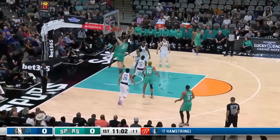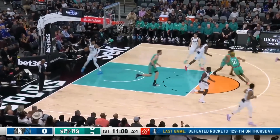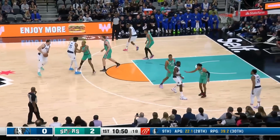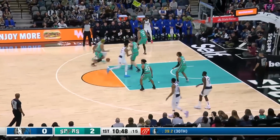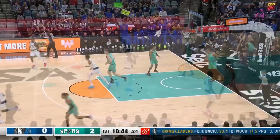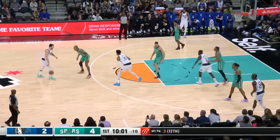Trey Jones, pocket pass, Jakob Poeltl for the first bucket of the game. Use that rim to protect his shot. Didn't want to try to challenge Christian Wood underneath. Luka Doncic using the Christian Wood screen, bounces off Jeremy Sohan. He's got his first bucket. Just creating a new benchmark for himself each and every game.